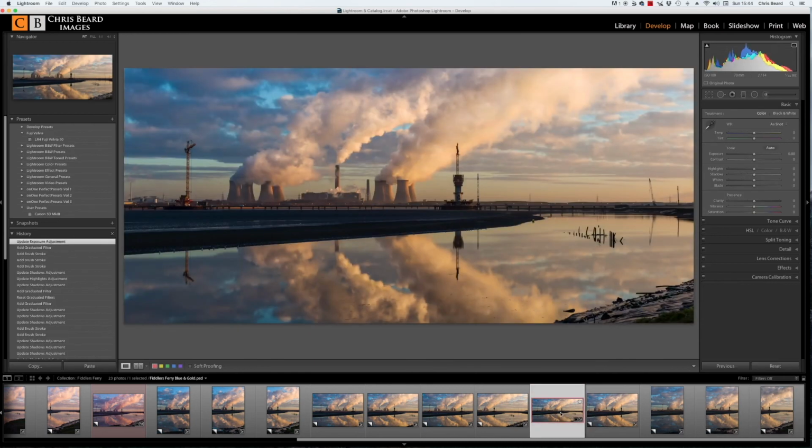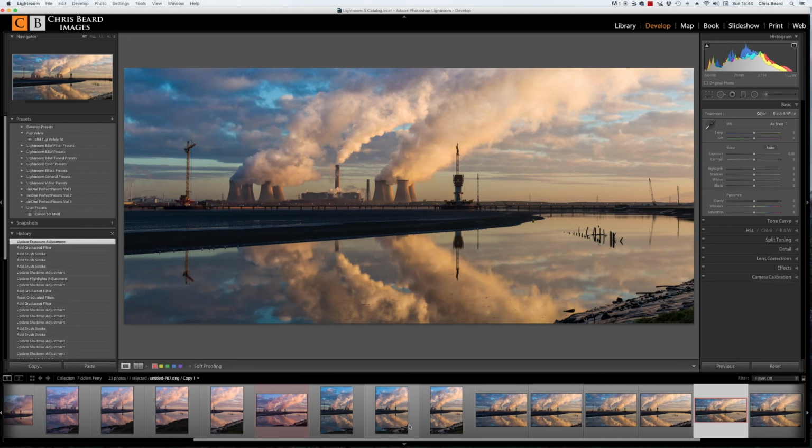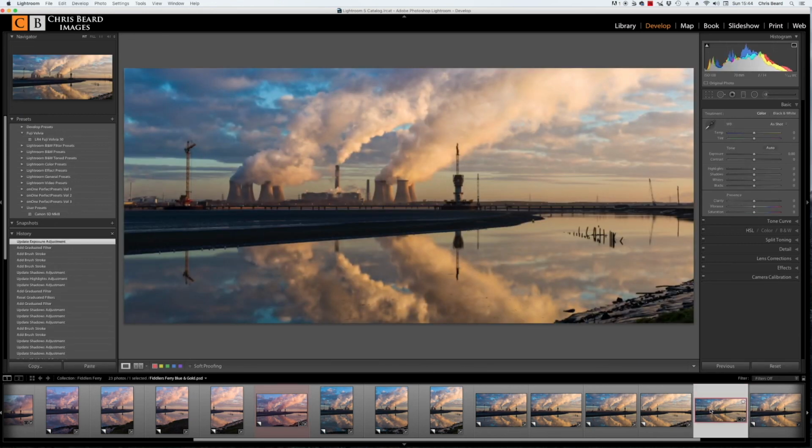So I hope that helps you have a look in a bit more detail at the making of these images at Fiddlers Ferry Power Station. I have to say, since I made the video, I did say that it was under threat of closure. That threat has now been lifted, so you don't have any worries. If you like to come up to Runcorn sometime and try and photograph these images for yourself, then the power station will still be in operation.